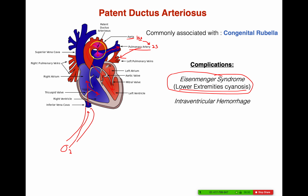Now, as we have more blood here in the pulmonary artery, pressure is going to increase. It's going to go from 25 to 35 to 55 to 65. It's just going to keep going up and up and up. Eventually, we're going to have a pressure here that's higher than the aorta, 125. So now that the pressure in the pulmonary artery is higher than the pressure in the aorta, blood, instead of going into the pulmonary artery from the aorta, this blue deoxygenated blood is going to be moving into the aorta from the pulmonary artery. This is the same phenomenon that we saw in the heart, just in a different spot. As the pressures start to increase on one side, eventually it's going to reverse.